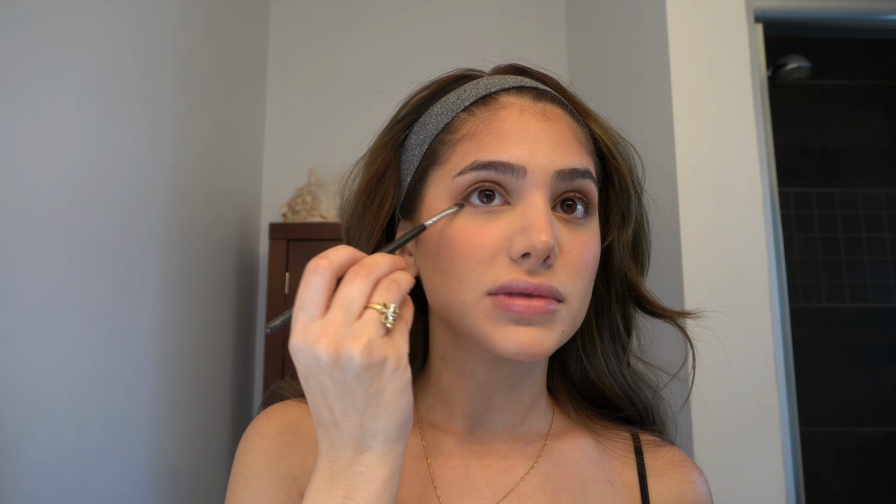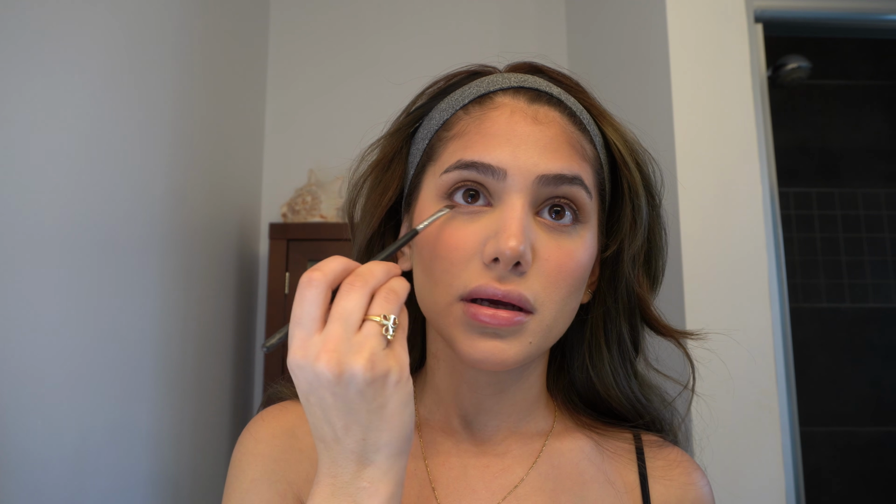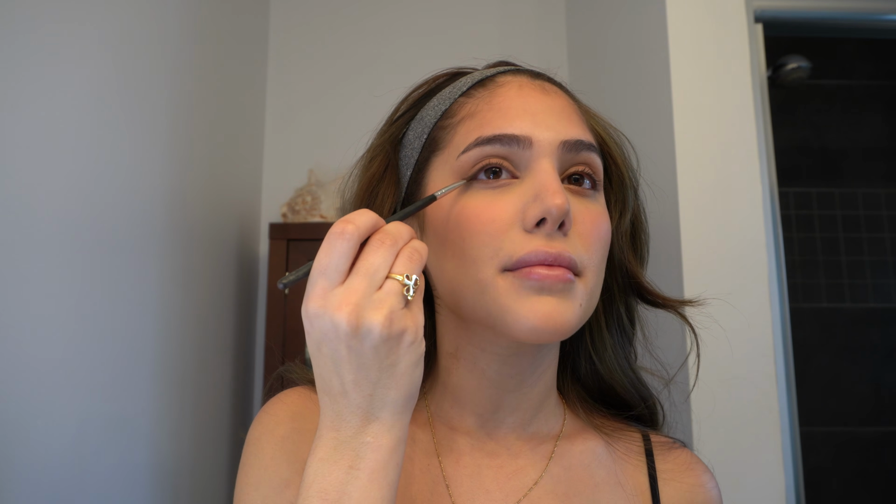So I'm gonna take the angled brush I used earlier. I'm not gonna put any product on it for now at least. I'm just gonna take whatever was residual on there and put it under. Maybe drag it out a bit more.